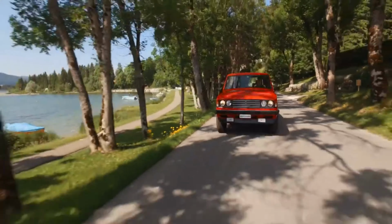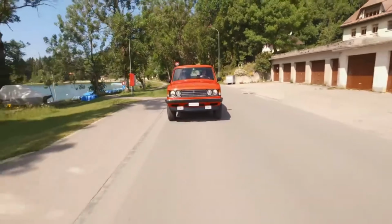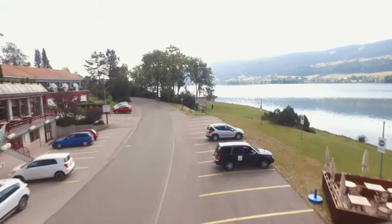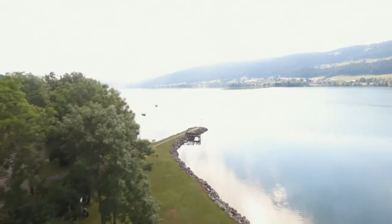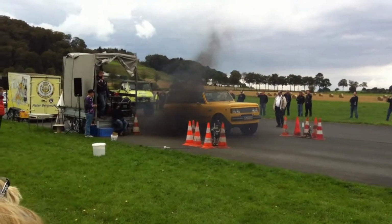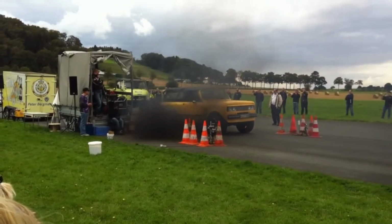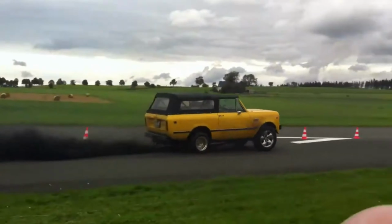In its stronger configuration, the 2-ton Safari could reach 100 kilometers per hour in under 14 seconds and a top speed of 165 kilometers per hour, leaving the Range Rover's 135 horsepower 3.5-liter V8 far behind. Additionally, Monteverdi offered the Safari with Chrysler's massive 7.2-liter 440 V8, producing 305 horsepower and 529 Newton-meters of torque. This version could accelerate to 100 kilometers per hour in just 9 seconds and reach 200 kilometers per hour. Incredible figures for a luxury SUV of the 1970s.